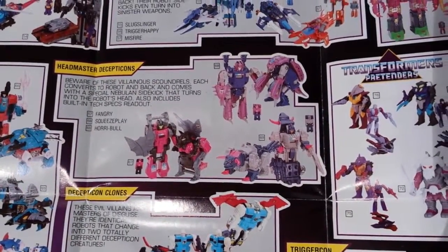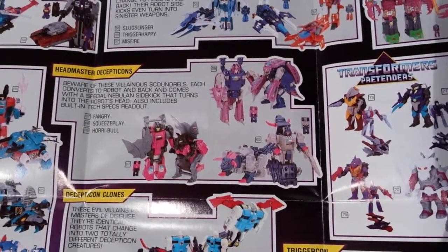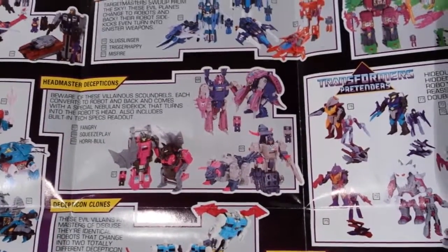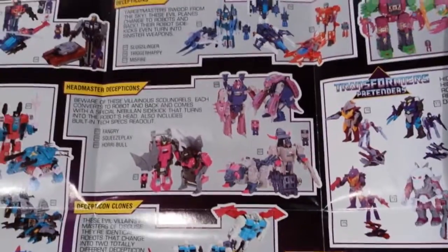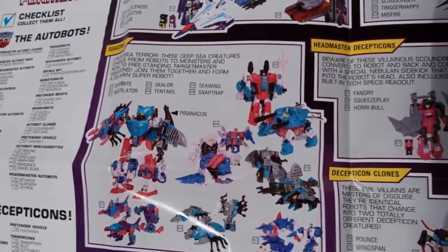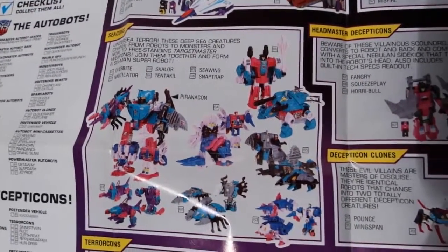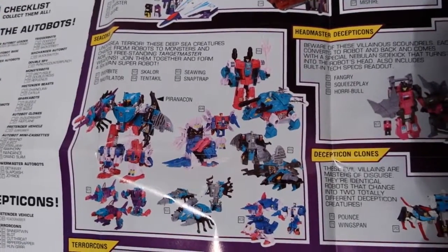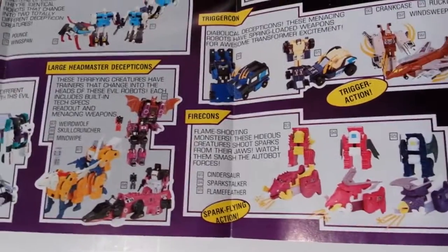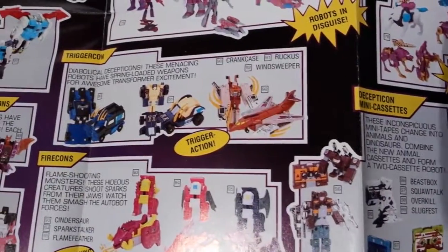Headmaster Decepticons. These guys are pretty cool. Horribull. I saw that Titans Return has a Horribull coming out as just the head. I mean, just the headmaster with a little vehicle thing. It doesn't have a full figure, at least not yet. So maybe they're just testing it out to see how we respond. Here are the Seacons with Piranacon. Yeah, this is a small combiner. Don't think it did very well. It doesn't seem to be a very popular set. They did a reissue a while ago, and it ended up on clearance, I think, in most places. There's our Terracons. There's Six Shot again. There's the Headmaster Decepticons, and there are our Triggercons.